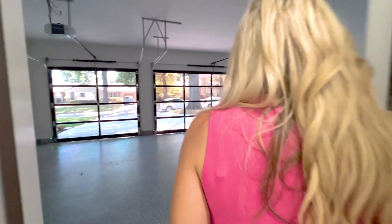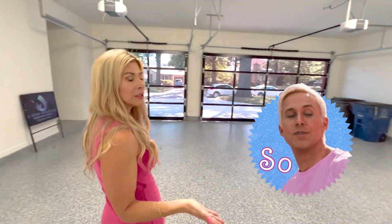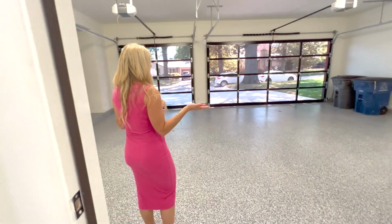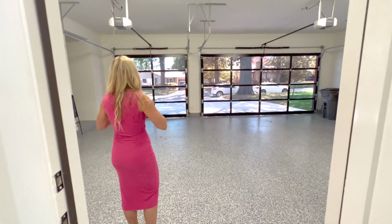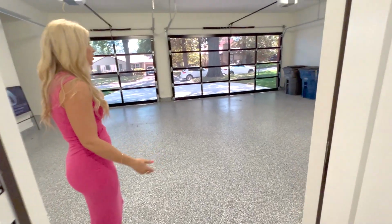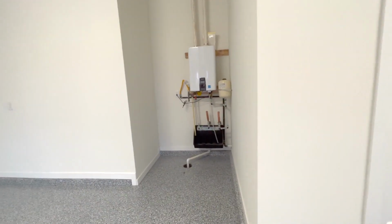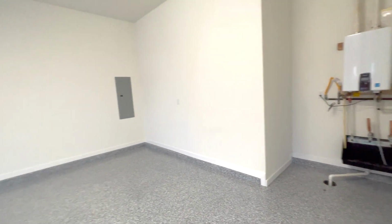And oh my goodness, wow. Wow, wow, wow. Do you not love the, you know, translucent garage where we can just see out? You've got the epoxy flooring, 3-car garage, extended on the side so you can, you know, put your big trucks in them, and a tankless hot water heater. Just all the extras.